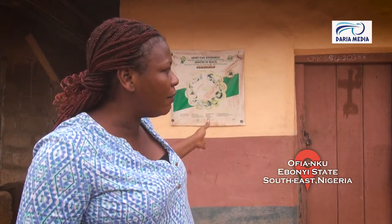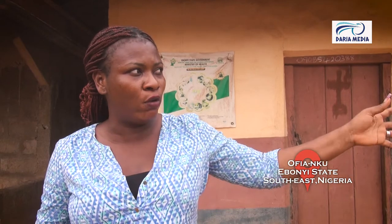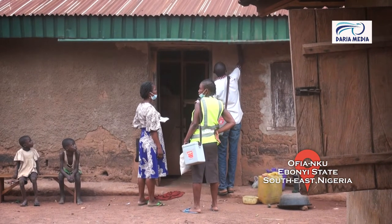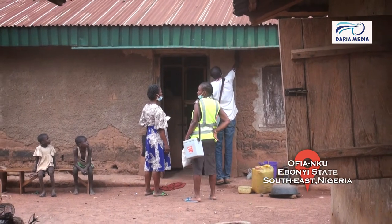And indeed, we have come here today to meet it under lock and key. The people of this community have said that there is a vaccination or immunization exercise going on in the state. Indeed, on our way here, we saw a few officials or personnel administering from house to house. I want to very much believe that this is the situation. But it does appear there is a lot more.